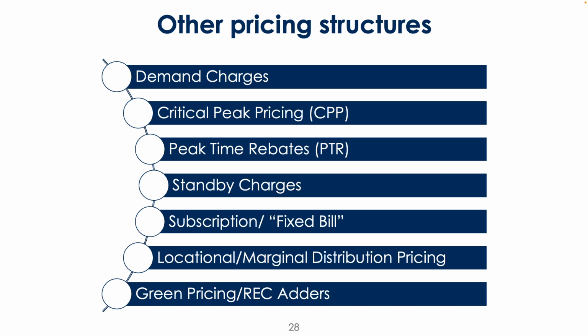Okay, there are a number of other price structures related to ways that customers can get charged that we'll talk about as well. We'll go through some of these. Most of what we had reviewed are components of rates that are mainly residential facing. A lot of these categories you might see in different settings that are larger customer classes, right?